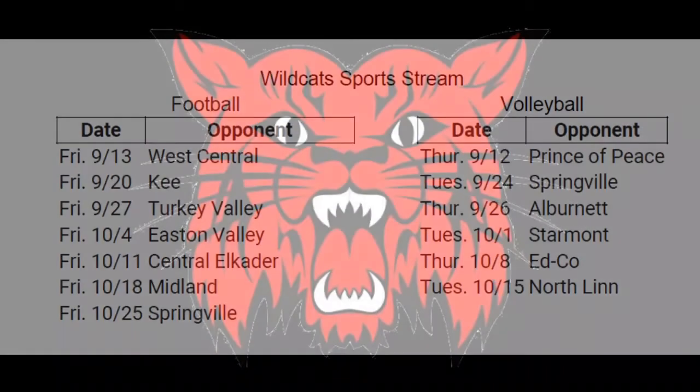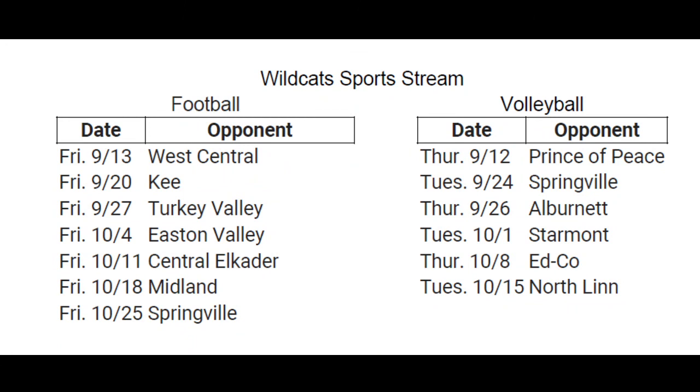So we got the quarterback under center for Turkey Valley. He turns and hands off to number 12, and there's Caleb Wilson, grabs him from behind and pulls him down.